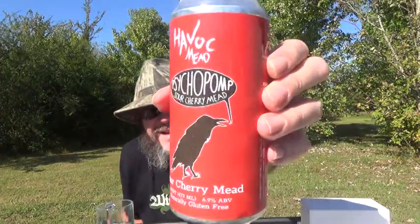I've been telling you about these meads. This is the last one I've got to try out of the 24 pack, and I'm looking forward to it. Havoc Mead, Psychopomp. The meads I've had so far, I've been pretty pleased with them, except for the root of all evil, the ginger mead. I didn't care too much for it. But we're going to try this Psychopomp today on Saturday Suds. Let's see what it looks like.